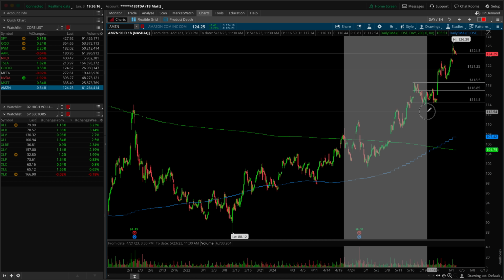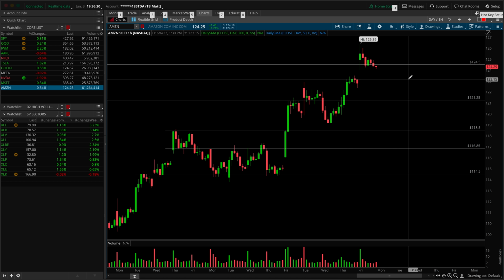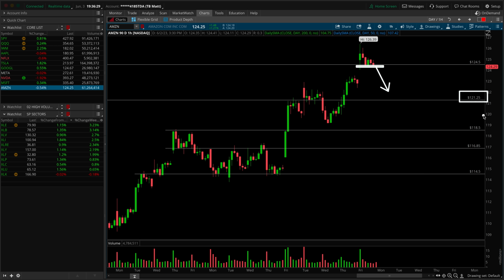Next up, last but not least, the mini beast. We've got Amazon still on the hourly time frame chart, folks. This is an inverted hammer on the daily time frame. We'll see that in just a moment. The short indication is very clear. Breakdowns of 124.50, looking for deeper pullbacks to test 121.25.